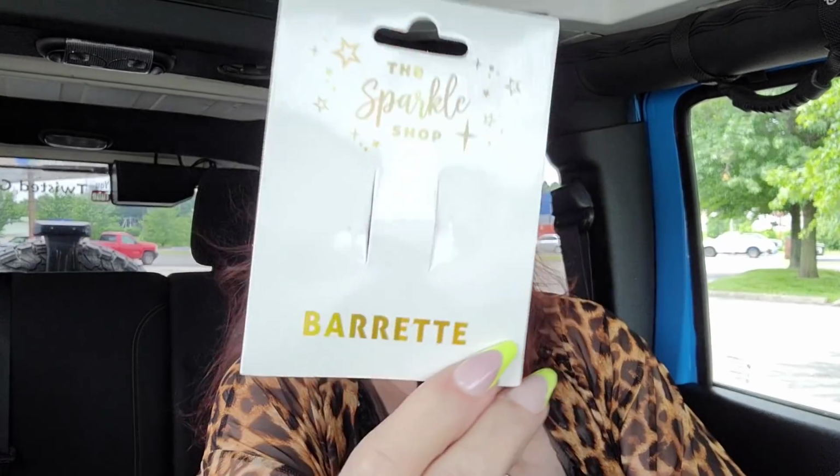Okay, so I found this, which I feel like I've hauled before in the past, but I don't know what I've done with them. So I just got one, and it's the Time to Sparkle, or the Sparkle Shop. It's a barrette, which I've got in my hand. I'm getting ready to put it in my hair because I was honestly looking for my barrette this morning to put in my hair because I just felt like it would be cute in there.